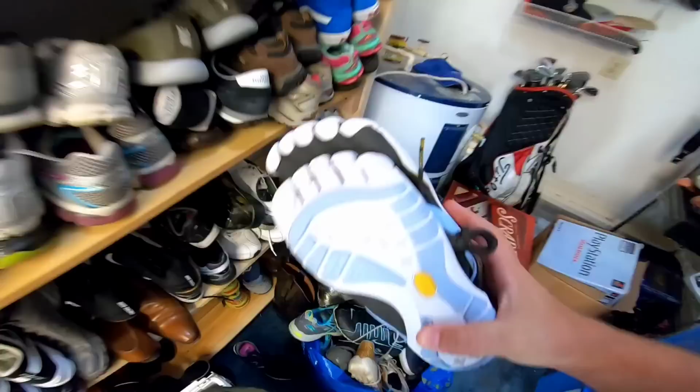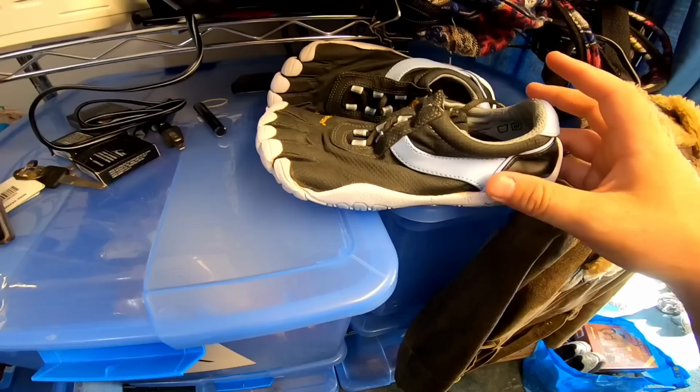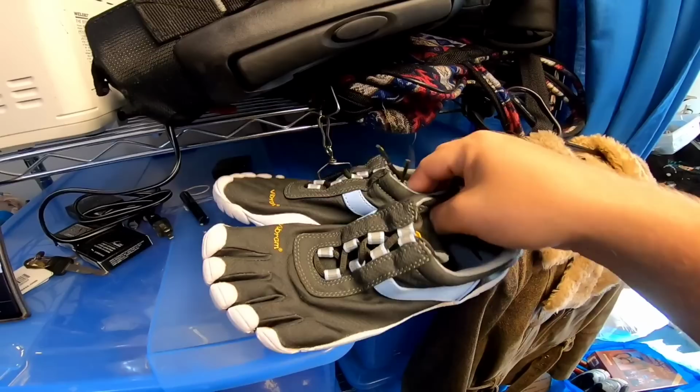Next up is this pair of Vibram 5-finger shoes. I found these like 4 or 5 months ago. I thought they were going to sell super quickly because I thought these were much more popular, but I think it's because these are such a small size. These are a women's 6.5. Very good condition. You can see it's basically never been worn outside, and I got these at Goodwill. These were $6.50. Actually, I think they charged me a kid's price because they were so small, so these might have been $4.99 or something. But anyway, $4, $5, $6, something like that.